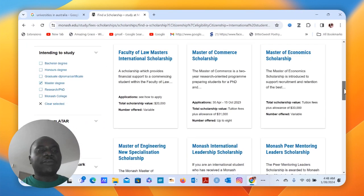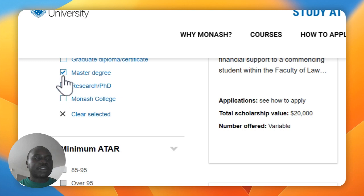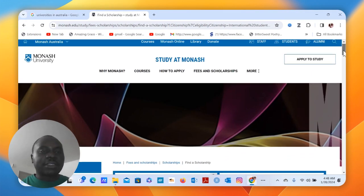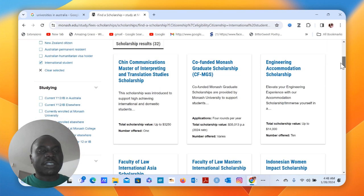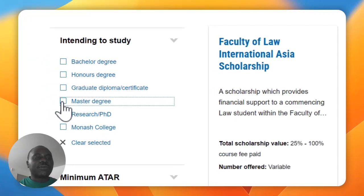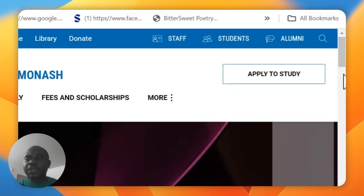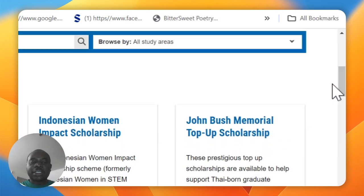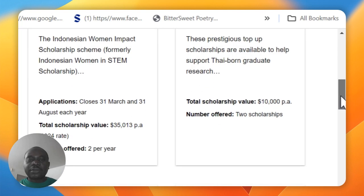Now, what about if you are a PhD or research student? So you may have to click the link which says research or PhD. You may have to actually tick where it says research or PhD. So I've just ticked there to say research or PhD, but you may have to remove the masters so that from there you can see what scholarship opportunities are available for PhD students. So you can see there are 19 in total, and then from here you can actually look at what the timelines are like in terms of applications.